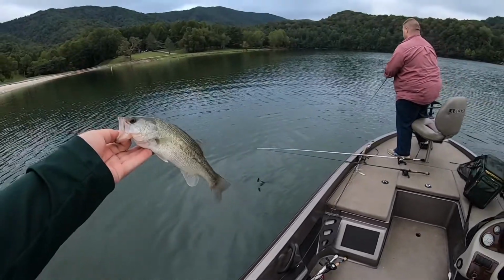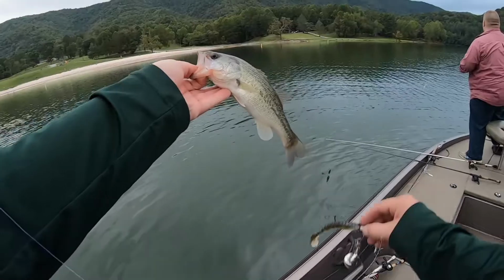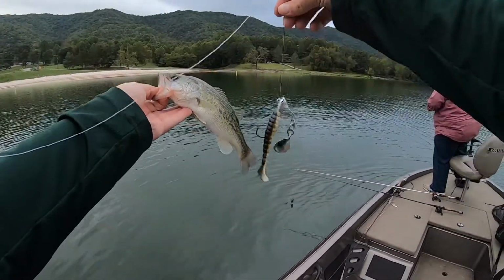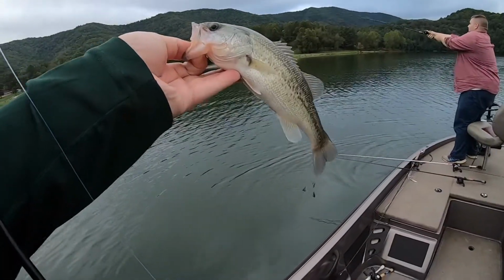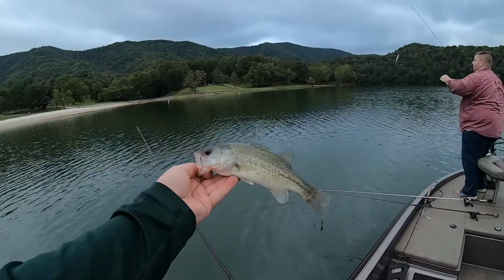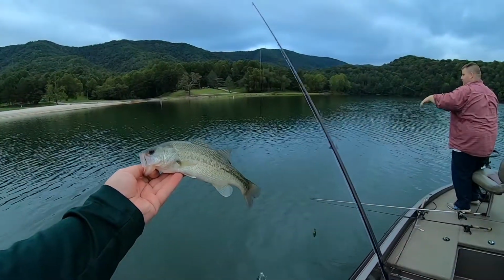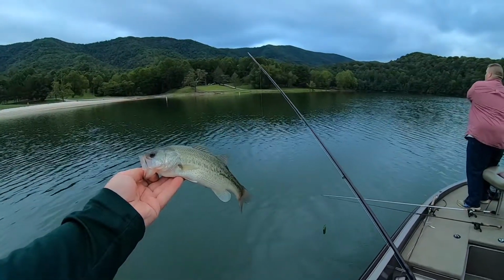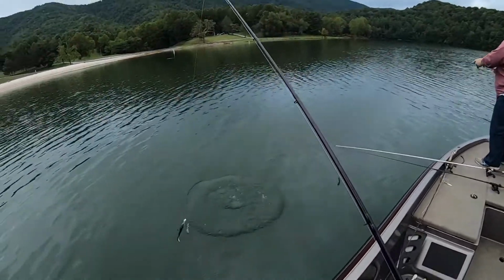There's that absolute giant that came off of the Cycle Baits underspin. Fish number one. There it is. Fish number one on the underspin. Not even come out yet. I'd say it catches fish. Goodbye, Claudia. You big, beautiful thing.